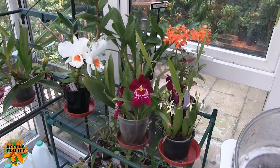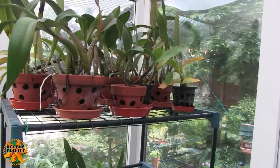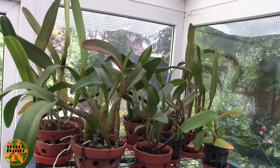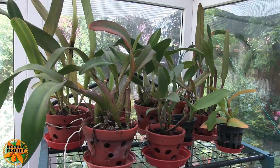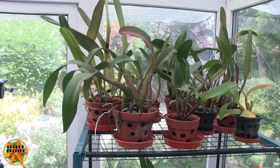There's certainly no spikes on this lot up here, the holey clay pots. But I've just watered those. And I think I can say across the board, apart from one, every single one of them has a new growth. At least one. My Laelia anceps has three. So potentially three spikes on that this time round. That'll be good.